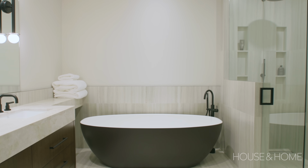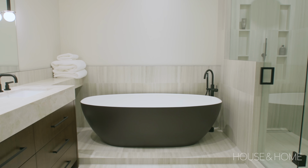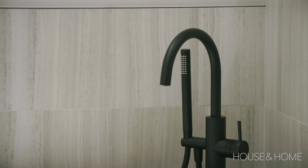We wanted the bathtub to be an eye-catching feature in this bathroom, so we decided to go with a black exterior paint finish and raise the tub up on a little bit of a step. It just adds a little bit more drama to that tub area.